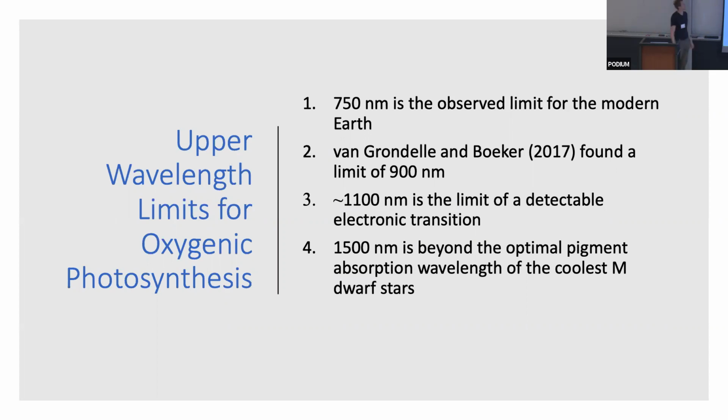A second limit was found at around 900 nanometers, and this was from looking at oxygenic photosynthesis as a thermodynamic system where the back reaction at night becomes more efficient than the forward reaction during the day. So if you tune your pigments beyond about 900 nanometers, you would end up losing energy. The idea is that you might not expect pigments to be tuned beyond that wavelength if you're exposed to that diurnal cycle. If your planet, of course, is synchronously rotating, then maybe you don't have that issue because you'll never be in that nighttime regime. A third limit that I think is pretty reasonable is at about 1100 nanometers.